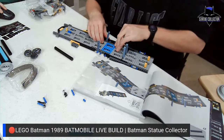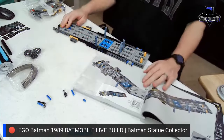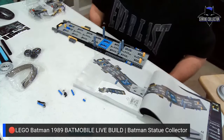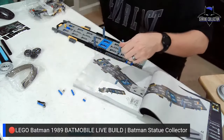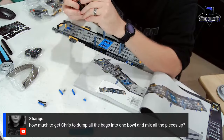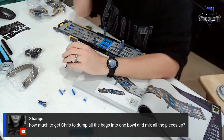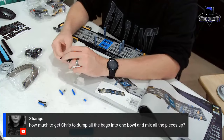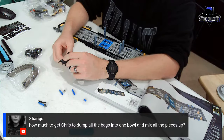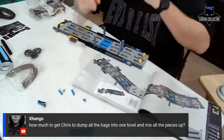How much to get Chris to dump all the bags into one bowl and mix all the pieces up? Hey, Dad. How much for a donation? To get all the bags and dump them all into one bowl. I would cry for a very long time. So he said, how much money in a donation to get Chris to dump all the bags into one bowl and mix all the pieces up? Oh my God. What would the donation have to be? My own sanity, I think. Probably at the list price, man. What do you think? I would say $1,000. It's going to take way too long to get that back.